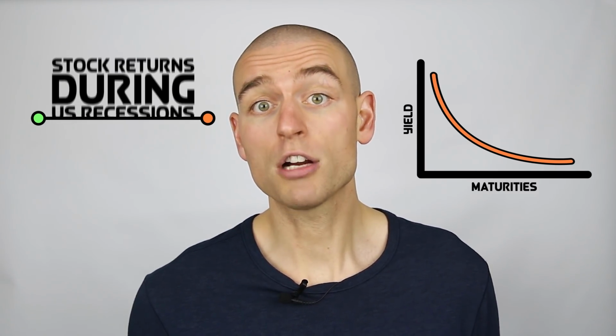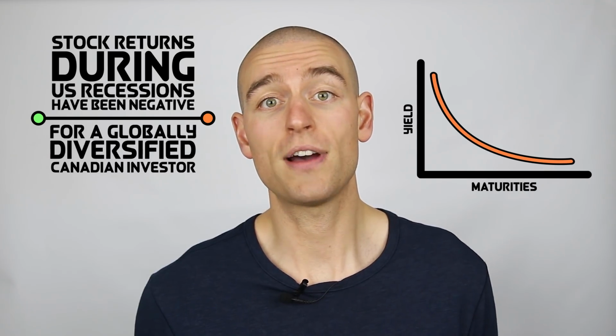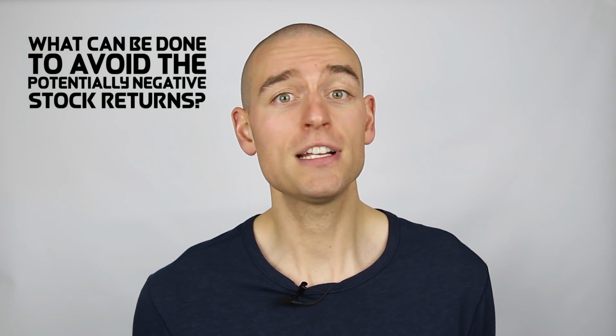On average, stock returns during US recessions have been negative for a globally diversified Canadian investor. Nobody wants to lose money, so it's common to wonder what can be done to avoid the potentially negative stock returns that often come with a recession.